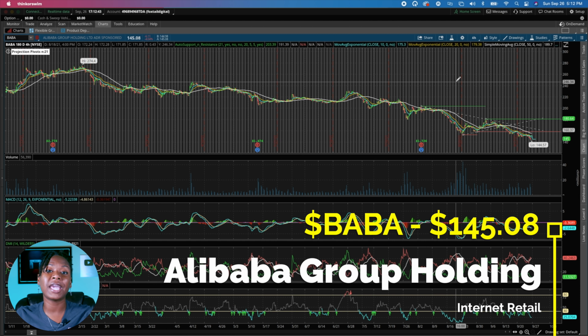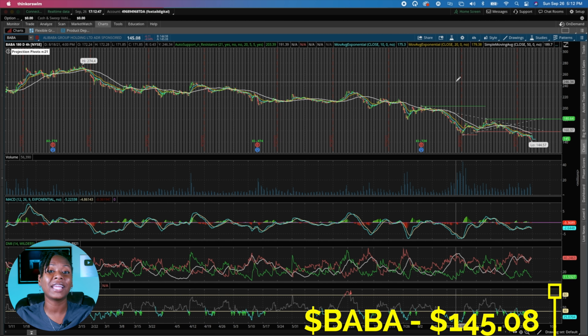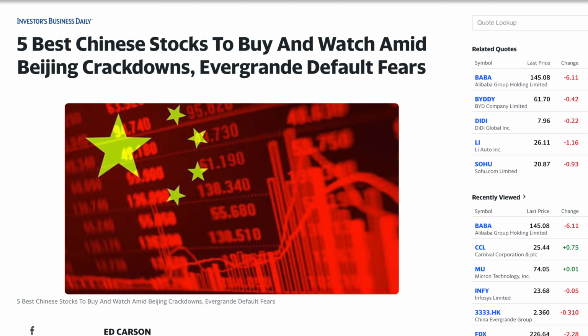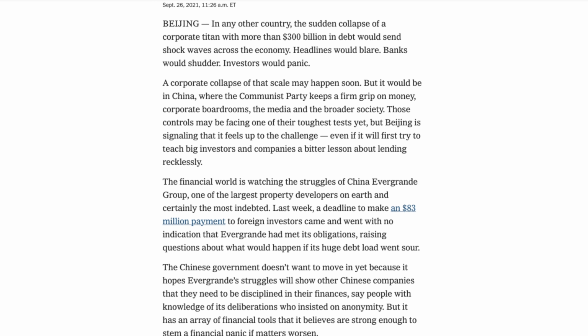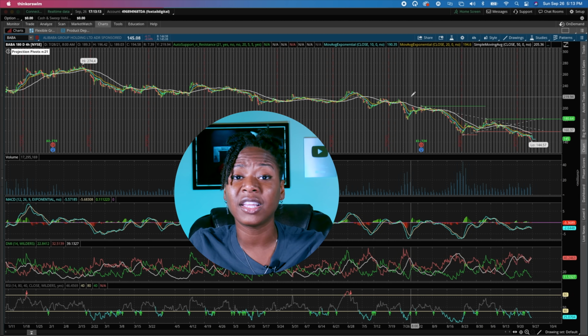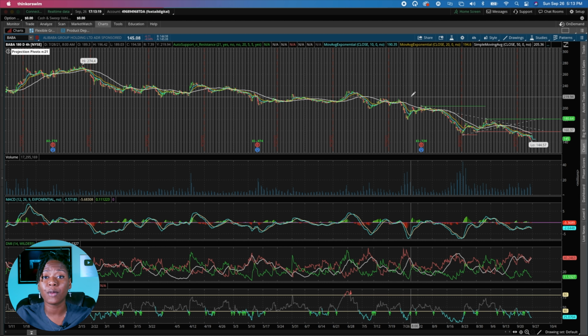Last up is BABA, that's Alibaba. Right now it's trading at 145.08. So I'm still feeling overall bearish on this stock. A lot of Chinese companies have been dropping in price with all of the uncertainty around the Evergrande crisis, about defaulting on a $300 billion loan. And we still don't know if they actually paid that tax debt yet, that $84 million that they were supposed to pay by last Thursday. I haven't seen anything that says that they paid it. So it's still up in the air.